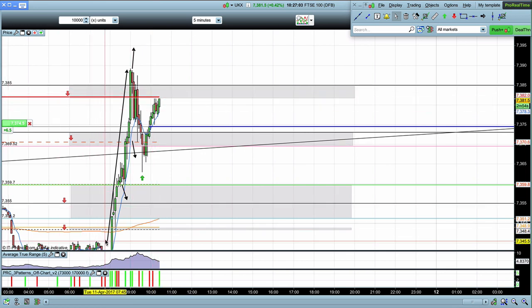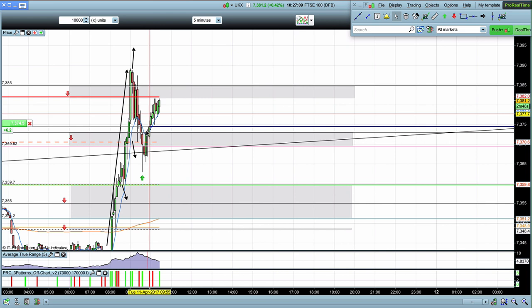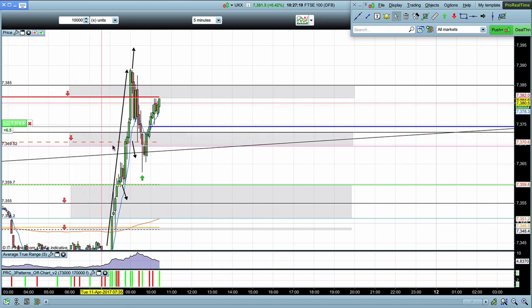So we've had the first very strong move up. We then had the pullback and this move up. So the second leg has been very sluggish and it looks like the bullish run is running out of steam. So I'm happy just to take profits off of this trade at the zone. What I will do then is talk you through the analysis from this morning and the reasoning behind the zones and why I took the trade once again.